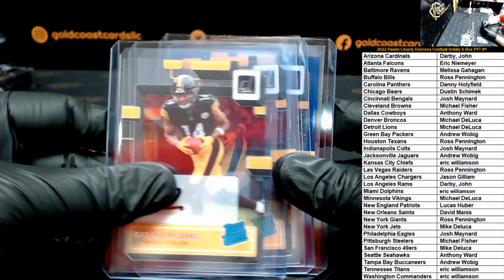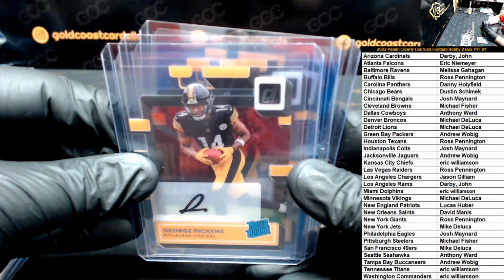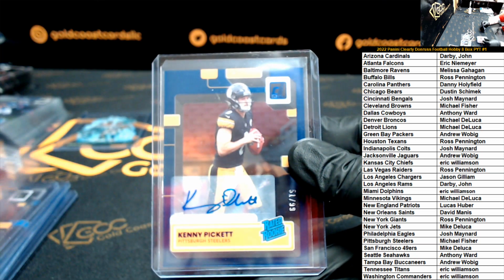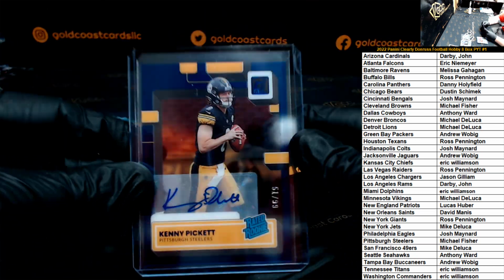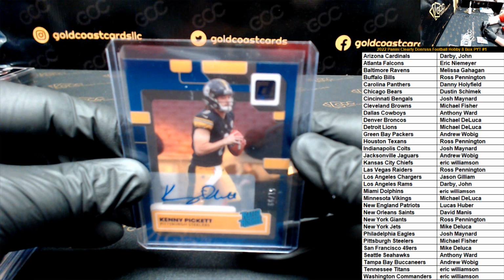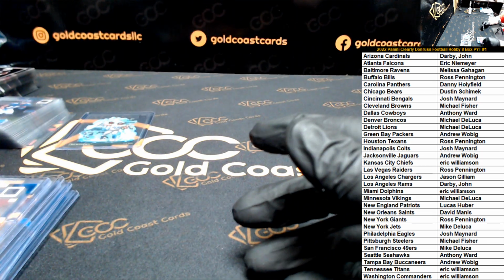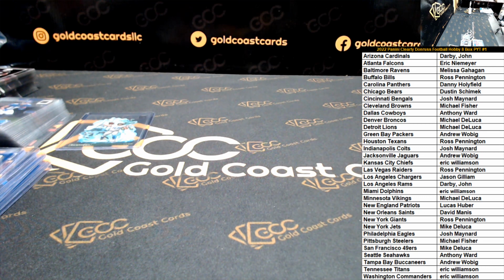George Pickens, this was a double dip in the first box. We had two of them. George Pickens. And then the banger, Kenny Pickett to 99, 51 of 99. Kenny Pickett, blue, rated rookie auto. And that is the break. Thank you guys so much. Appreciate everyone as always.